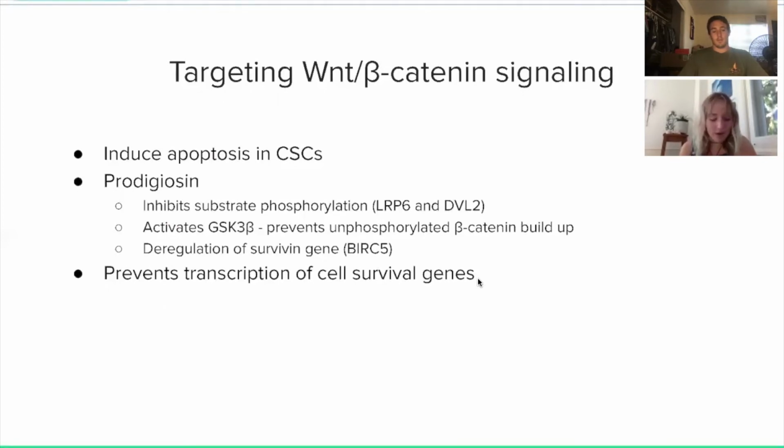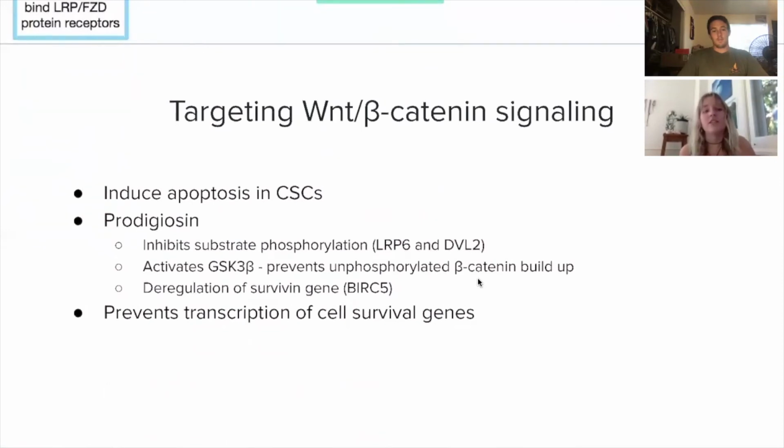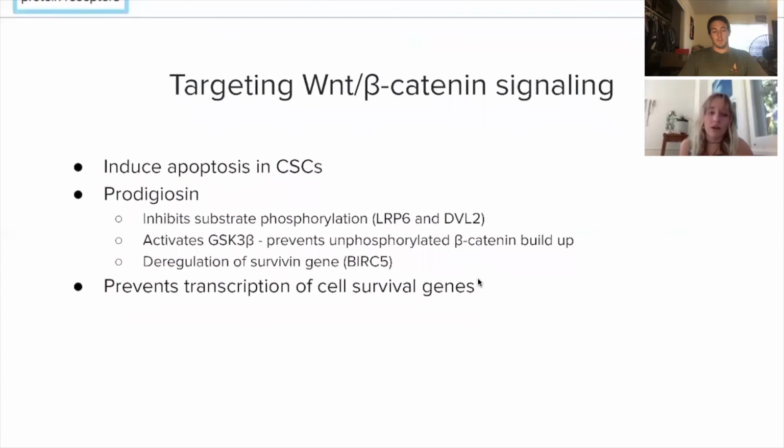One method of inhibiting this pathway is using proteagestin, which inhibits the substrate phosphorylation of LRP6 and DVL2, which are just intermediate substrates in this phosphorylation cascade. And proteagestin also activates the enzyme glycogen synthase kinase 3 beta. And once activated, this will process all the buildup of excess beta-catenin and prevent it from going into the nucleus to activate transcription.